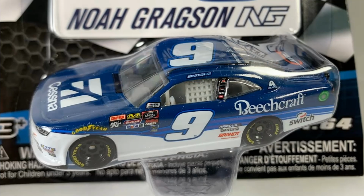I know Cessna has been really weird with the licensing rights with their diecast. That's why we never saw a Cessna McDonald's collaborative scheme made in the 164 scale. I know they made the 124 version of his last ride car for McMurray, but maybe we'll get that in NASCAR Authentics. Who knows? Lionel is unpredictable, same with the licensing for these companies. But yeah, really nice looking car, guys.